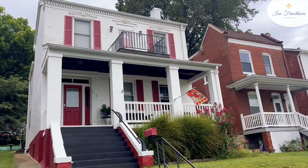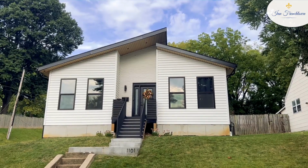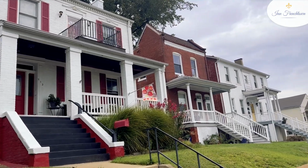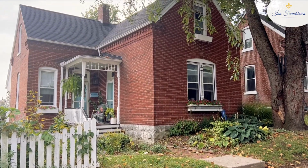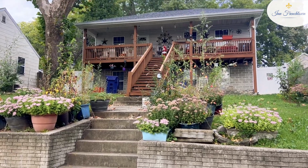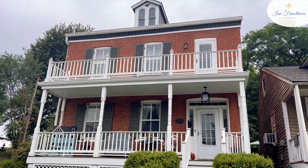A couple examples are one of the neighbors across the street, their family, several generations had lived in the home, and it seemed that every generation felt the presence of a spirit. She told us one day that they really felt that it was a young boy who had fallen in the cistern behind the house and had died. And years later, the house was made larger and built over the top of the cistern. And they felt that it was him making connection with the family that lived there.